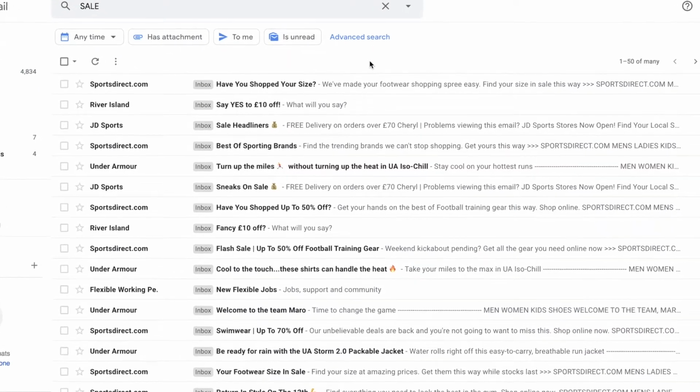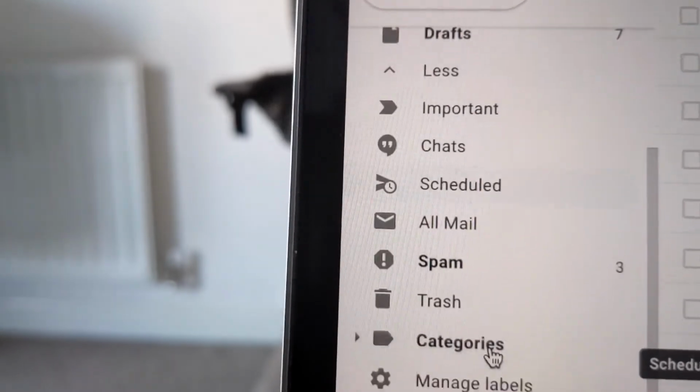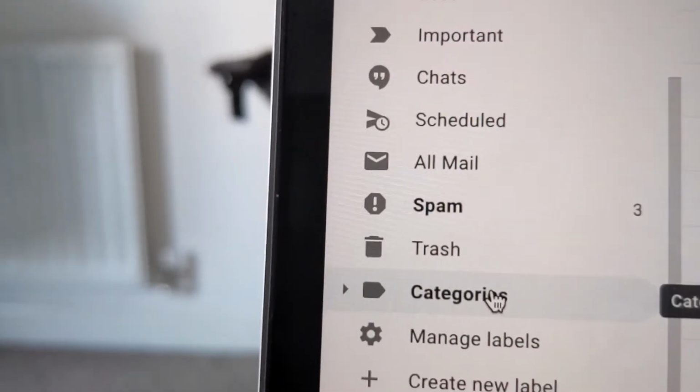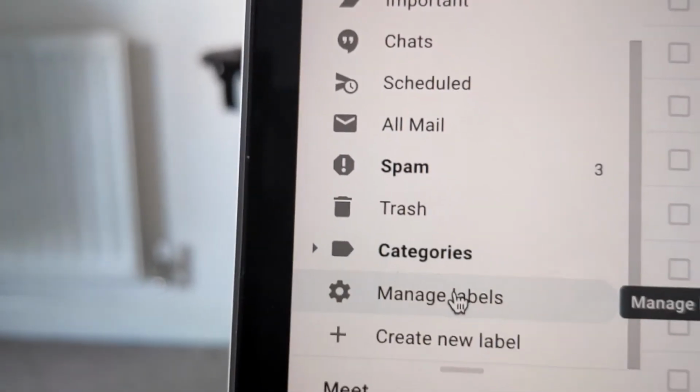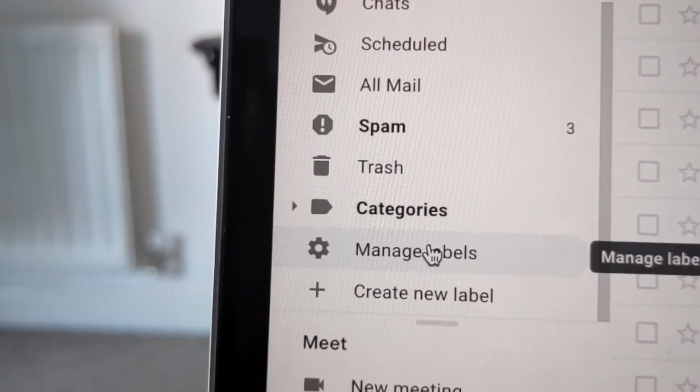So something that I would like to do this year, step everything up and become super organised, is to have a digital version of the pink folder that I had just mentioned. On Gmail you can just scroll down and then you will see categories. And then if you just click manage labels, you can amend what you've currently got or you can create new labels.